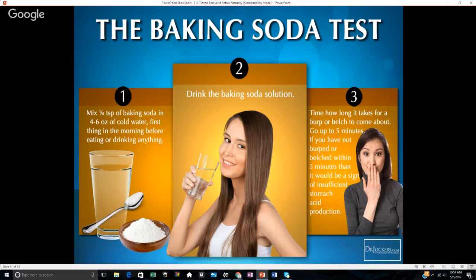One way that you can tell, for example, that you're producing low stomach acid levels, and I'll have my clients do this, is the baking soda test. You basically take a 1/4 teaspoon of baking soda and 4 to 6 ounces of cold water first thing in the morning before eating or drinking anything. Now, normally, the hydroxide component of the baking soda should combine with the hydrogen ions in the stomach that create the acidity, and you should normally create carbon dioxide as a byproduct, and you will burp or belch.